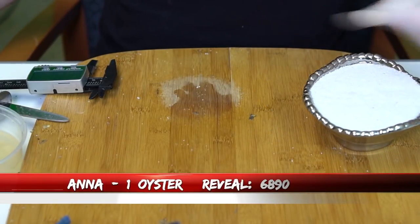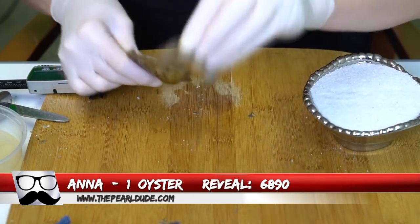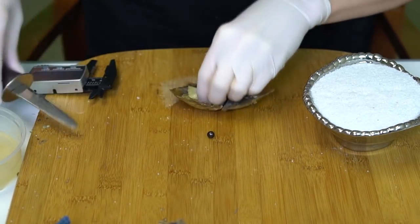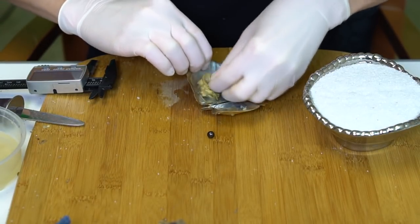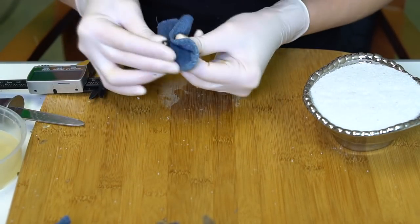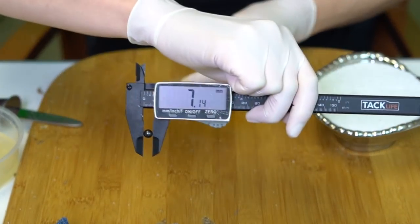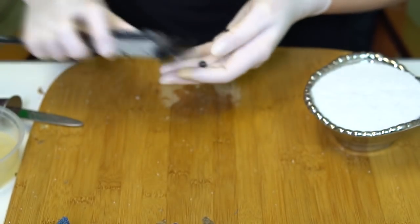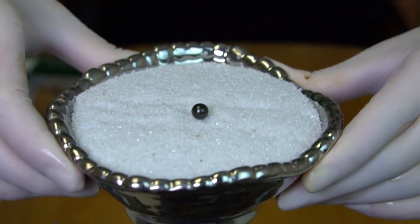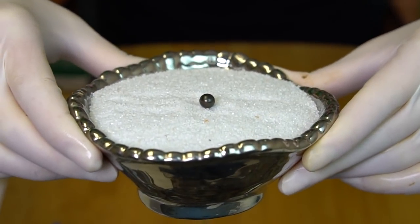Our next reveal is for Anna, order 6890. We're opening 1 oyster. We can hear it in there already. Ooh, it's a beautiful dark. It's kind of a pocket in there. Must have slipped right out. It's a really iridescent black. Picks up a lot of color reflection. 7.14. Congratulations to Anna. I don't see a lot of true black. Really pretty.